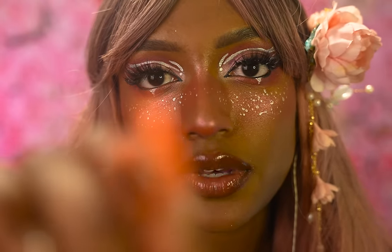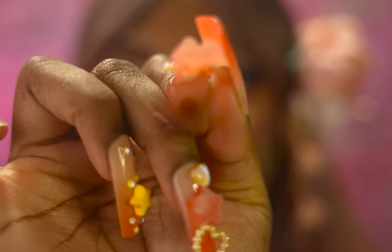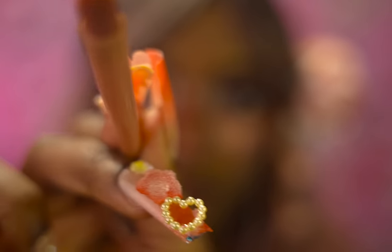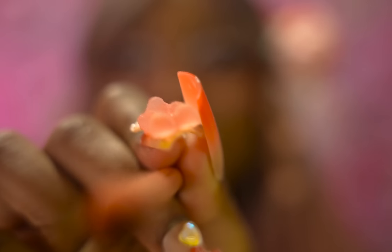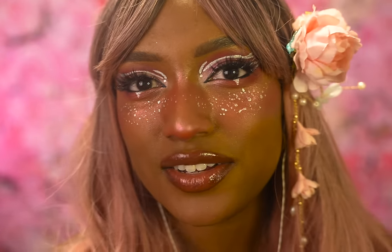And just put some on your Cupid's bow. Beautiful. And then a little bit tracing the Cupid's bow there. Beautiful. That looks amazing on you.